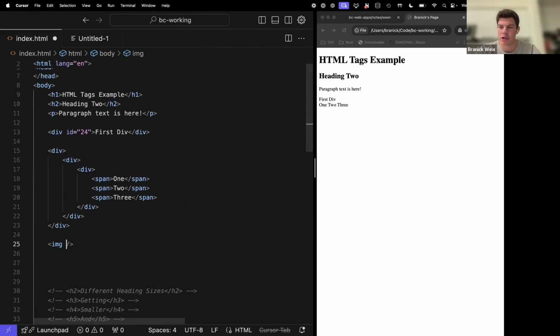And they have an attribute for an image tag called source. And this is what we're telling the browser. We're saying, hey, we want you to add an image in HTML to the page, and the source of that image is this URL. Let's go ahead and reload it. And there we go. We got a little placeholder.